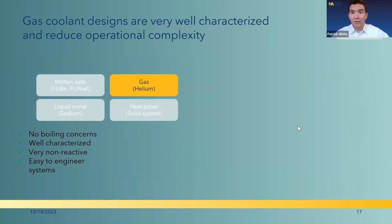First, no boiling concerns. In conventional light water reactors, we're really worried about what happens when your water coolant boils, because it changes the heat capacity, it changes the heat transfer, and it can change the way that the system is interacting with the fuel. If you have a gas reactor, no need to worry about it. It's already gas and it will always be gas. It's incredibly well characterized. There's a lot of experience using helium gas systems, and it's an incredibly non-reactive gas.